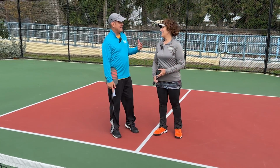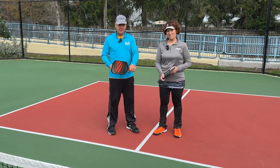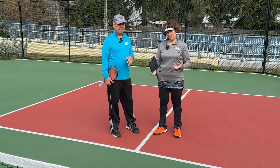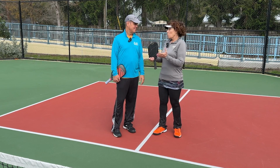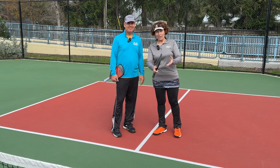Coach CJ, so hopefully that helps players out there know that the ready position is super important, but it's not always the same ready position. It varies on where you are in the court. Absolutely, Tony, one size does not fit all in pickleball.